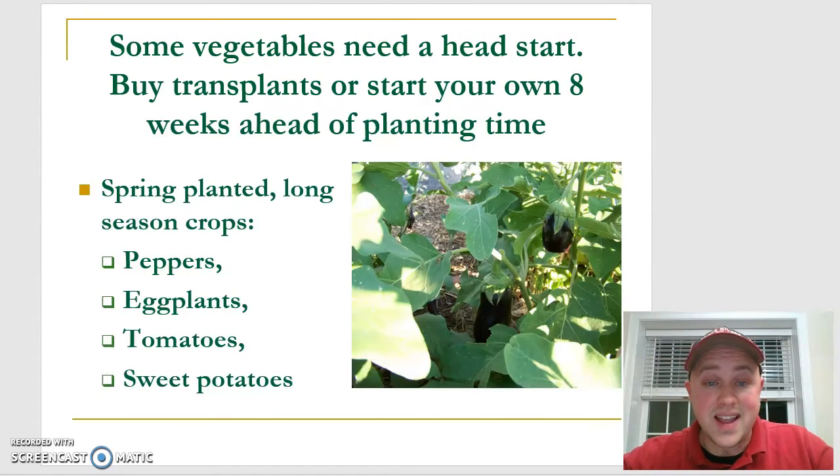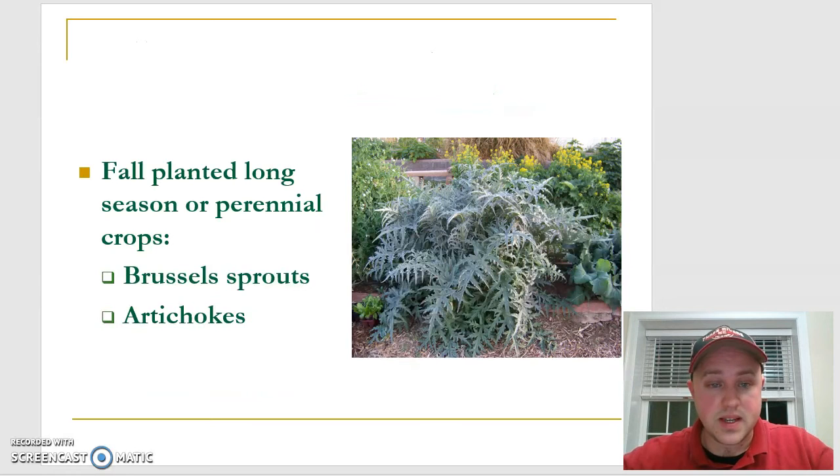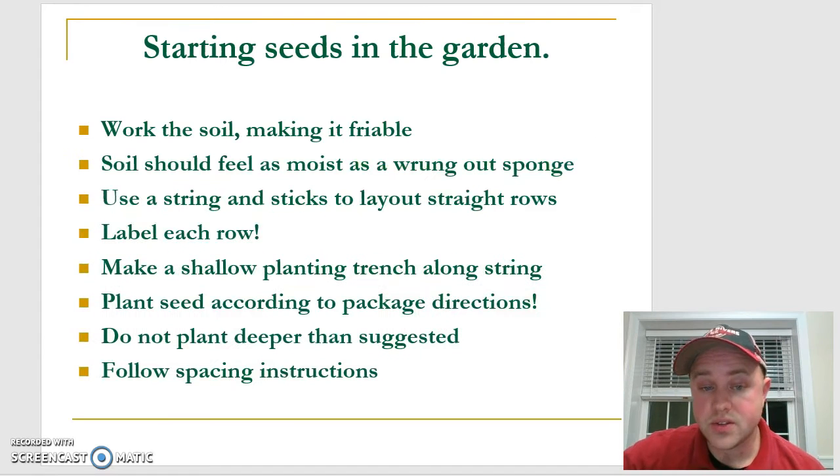Some vegetables need a head start. You can buy transplants or start your own 8 weeks ahead of planting time. By now, you should have seen our planting schedules for the outside gardens as well as the 3 sister beds. Plants spring planted, long season crops such as peppers, eggplant, tomatoes, and sweet potatoes. There are fall planting seasons such as Brussels sprouts and artichokes.